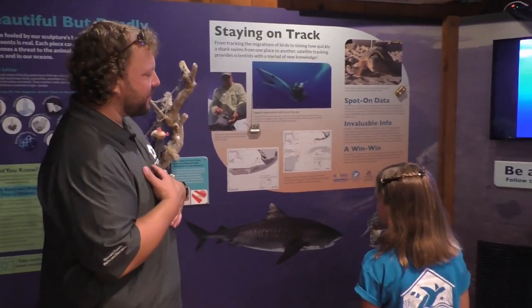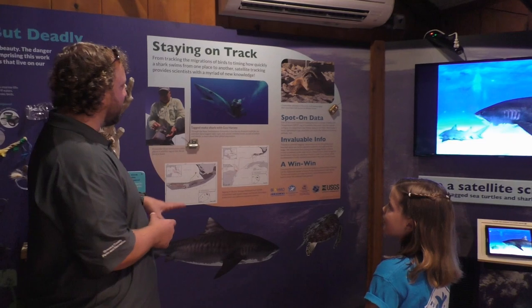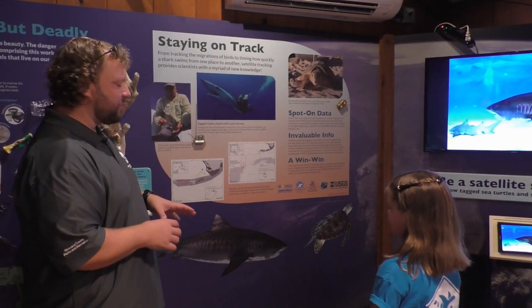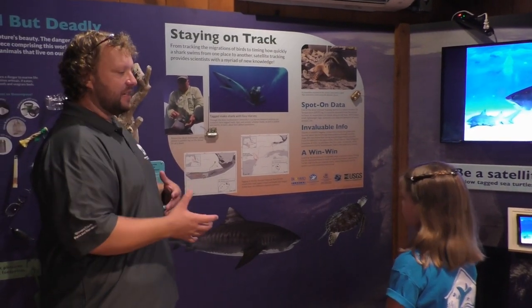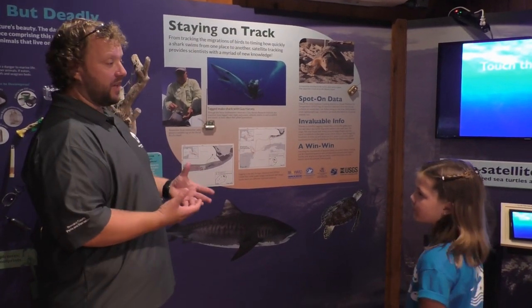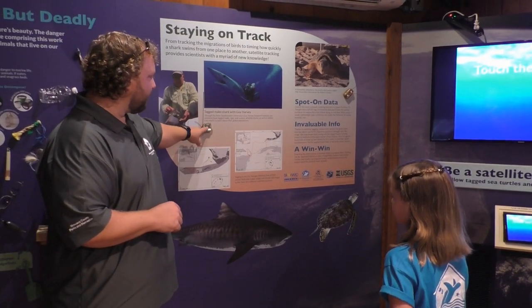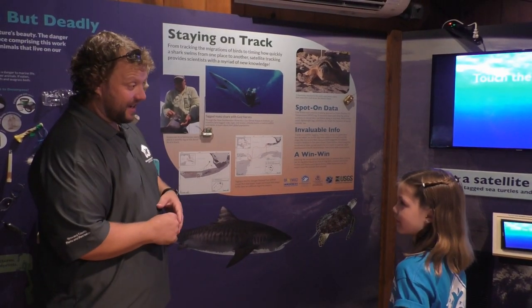And one of my favorite things is learning about some of these animals here in Florida. So one of the things that we do is we study sharks and sea turtles and other animals. And one of the things we want to know is where do they go? And so to do that, we can actually follow them with this little guy right here. It's called a satellite tag, okay?